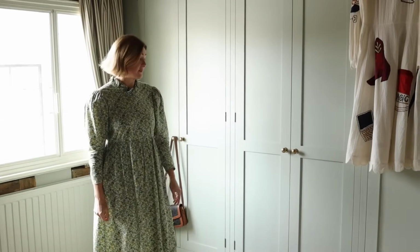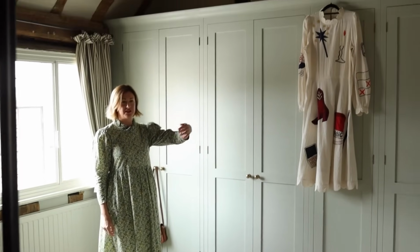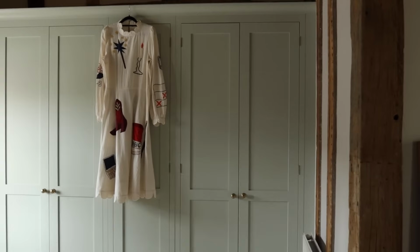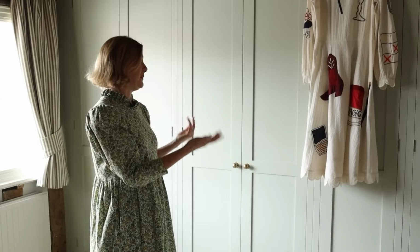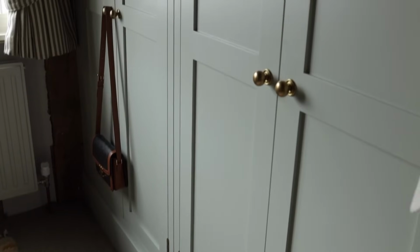And then over this side, we had these wardrobes custom built. Again, these are the guys that made our kitchen. For a long time in here, I just literally had rails for clothes. We didn't really know what we were going to do. And then we came up with this, because this slightly dead space in the room would be perfect to build some storage in here. So yeah, these are great.